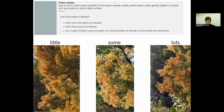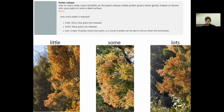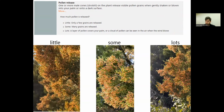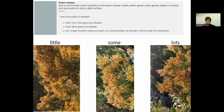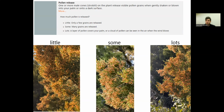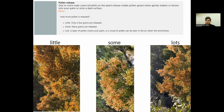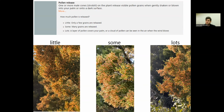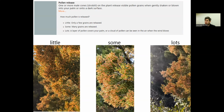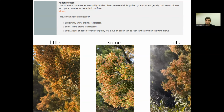So here is what it looks like when there's a little bit of pollen being released. You can just see a few grains coming out here and there, just a little bit of something. Whereas with some pollen release, you see these faint tendrils coming off of it. So it's a bit more, and then for lots of pollen release, it's like a heavy smoke coming off of the tree. So that's what it looks like when a lot of pollen is being released.